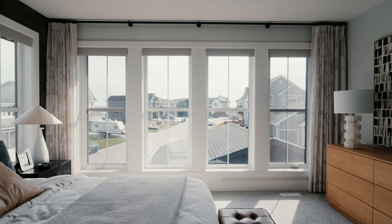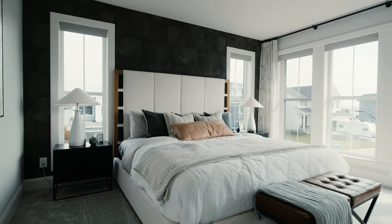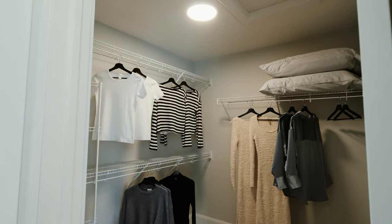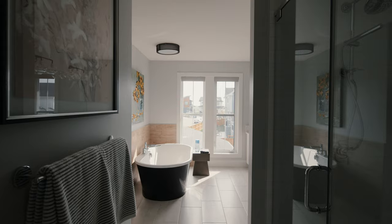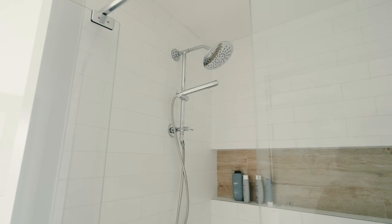Here we are in the master bedroom, which has plenty of light coming in with the 6 foot tall windows. The one thing I love about this home is you don't have to fight about closet space. We include two large walk-in closets here off the master, which leads to a spacious ensuite, which includes a freestanding tub, wide vanity, makeup desk, and a fully tiled shower.